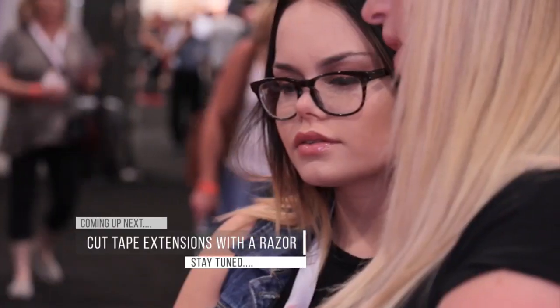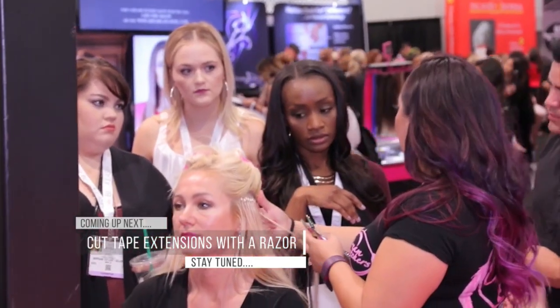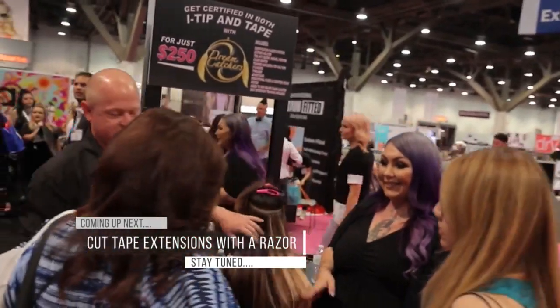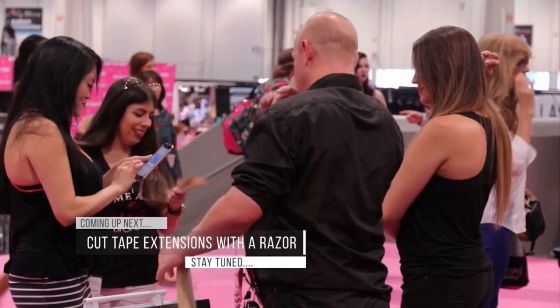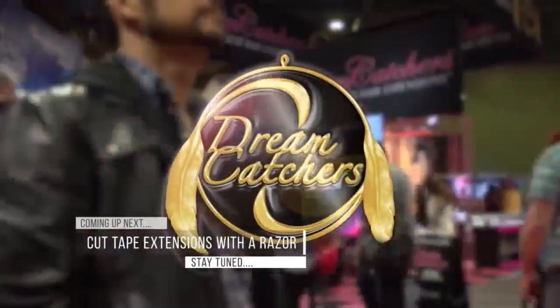I have heard about Dreamcatchers. I worked at a spa and one of the girls was licensed out of California with them. I got to experience taking them down and putting them back up. Her hair is so fine, and I was very amazed with how the Dreamcatchers just didn't pull on her hair. It wasn't super heavy, so I was sold instantly. The quality of the hair, the fact that I could color them, and that she had worn them for over a year and a half and they were still so good. I was bewildered. So I'm really excited to work with them.